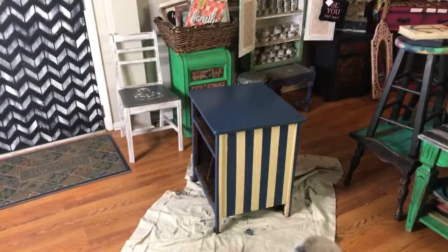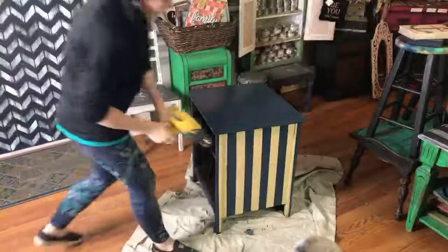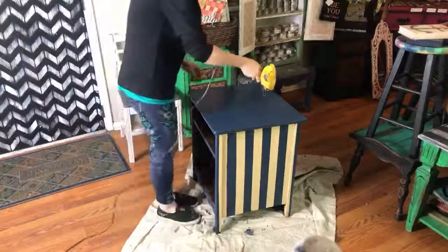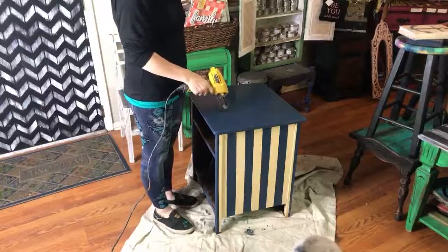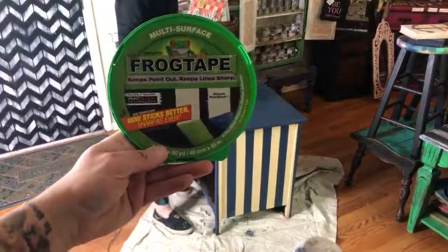So, guys, what do you think of the record player? Boy, I started a bad thing there. If you had taken the record player home, what would you use it for? Roll your towels up and stuff like that? Would that be fun? All right, let me dry this real fast. It's frog tape. It's a painter's tape. We just like the hold of it. Yes. We started using it whenever we did the cabinets.